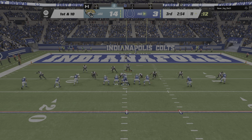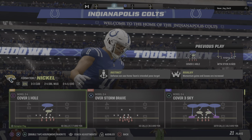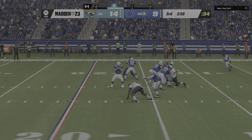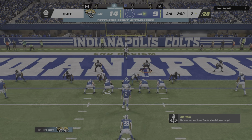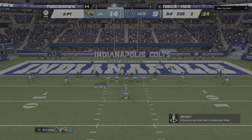Got a man, it's Pittman, and he holds it in for the Colts touchdown. An 11-yard touchdown. And the Colts have cut it back within a score. Trying to make a comeback often appears daunting, but the only way to get there, start small, score, and worry about getting the next one after that.